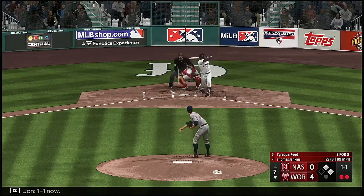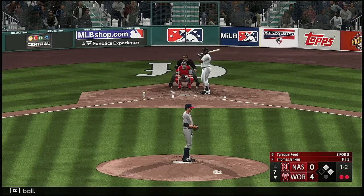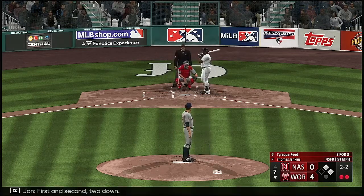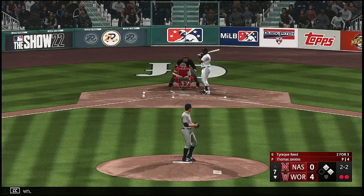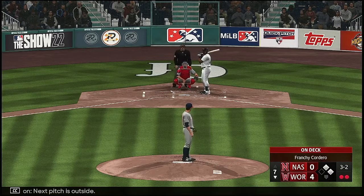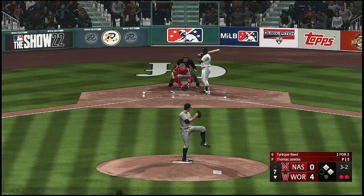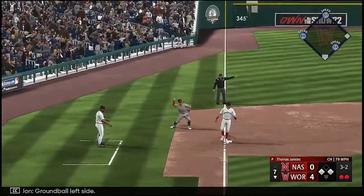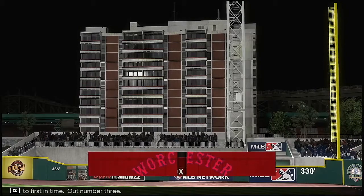1-1 down. And a foul ball. Here comes a pitch. First and second, two down. Next pitch is outside. Right-hander kicks, deals. Ground ball, left side. Urias to first in time. Out number three.